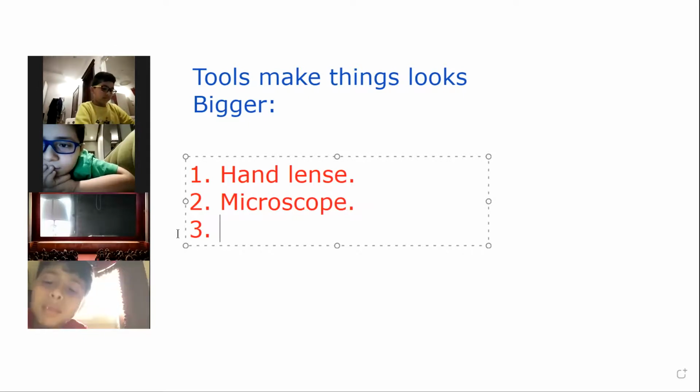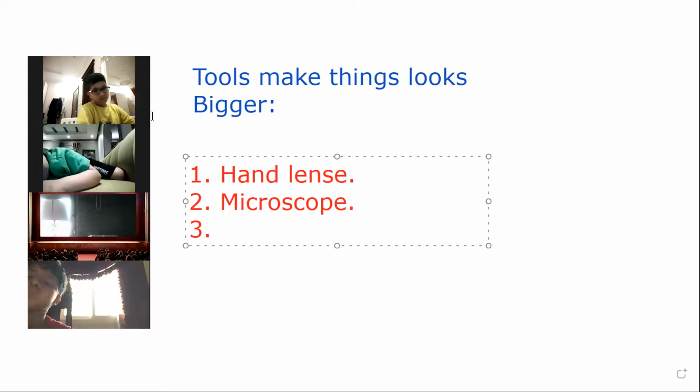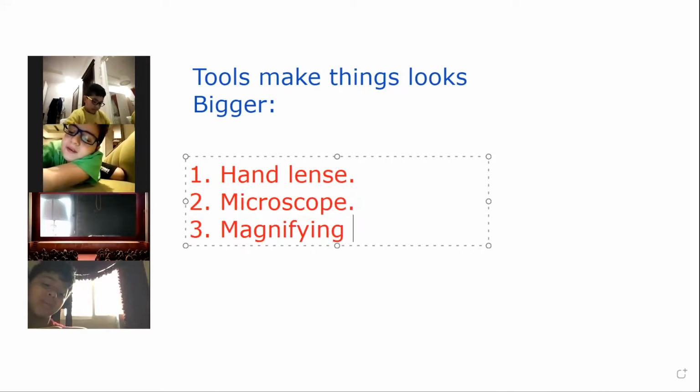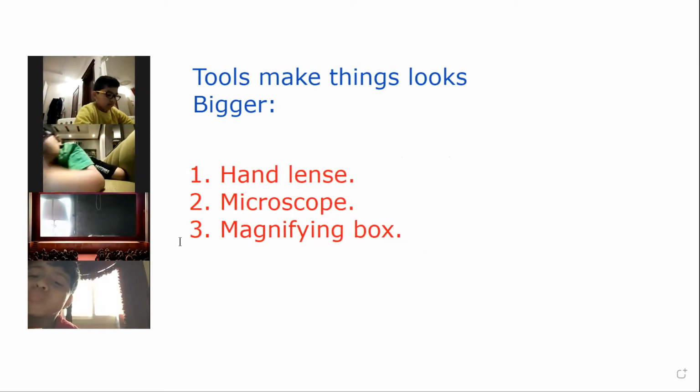What about a box you can trap an insect inside? What do we call this box? Who can tell me? Hiya, Amir. Come on. Magnifying box. Excellent. So a magnifying box. Something else we learned today, which is measuring tools use numbers.